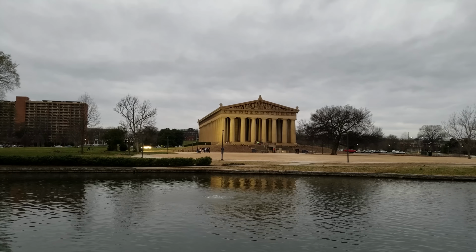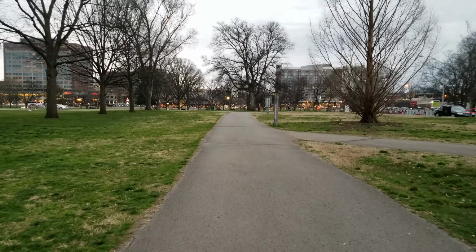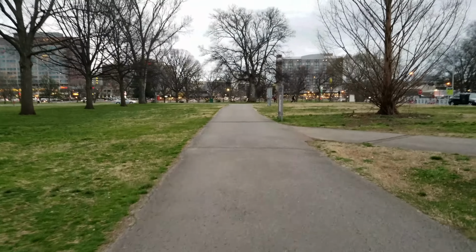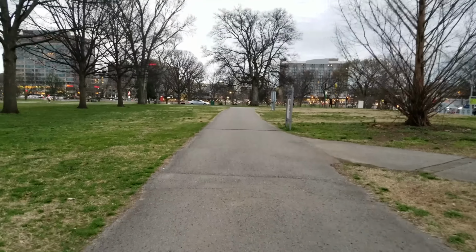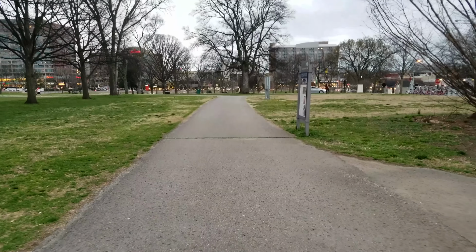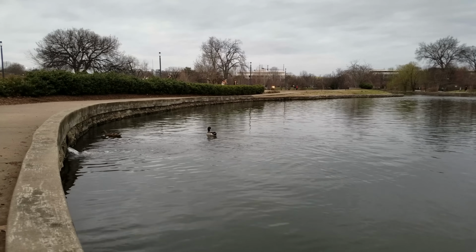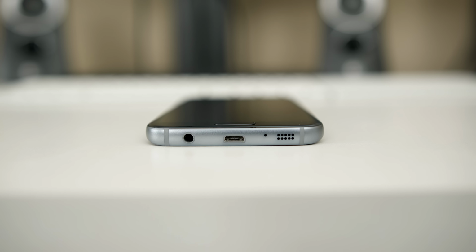Its 4K UHD video is also really impressive. OIS still looks robotic and not as smooth as the G5's OIS video, but the video quality itself is unmatched. The closest thing in terms of video quality to the Samsung Galaxy S7 is the iPhone 6s and 6s Plus 4K video. Other things I've noticed with the S7 is the speakers.